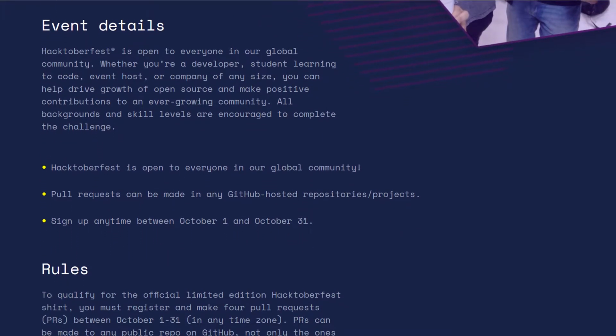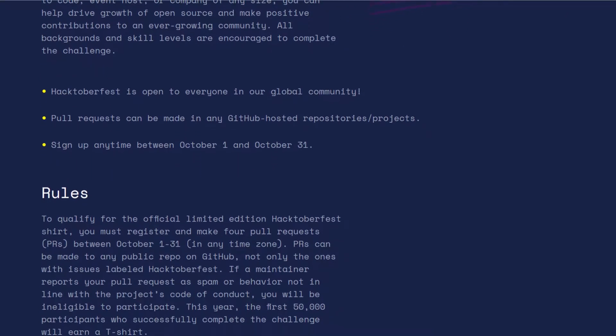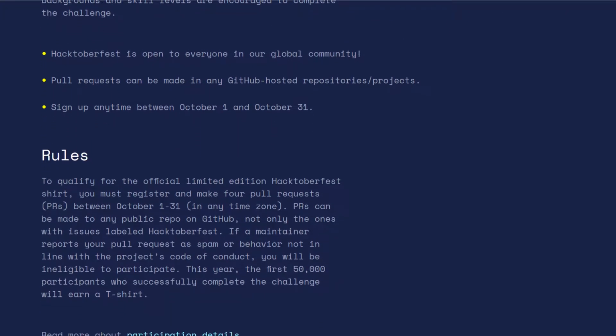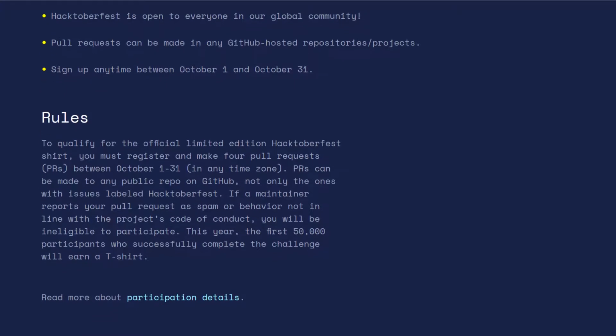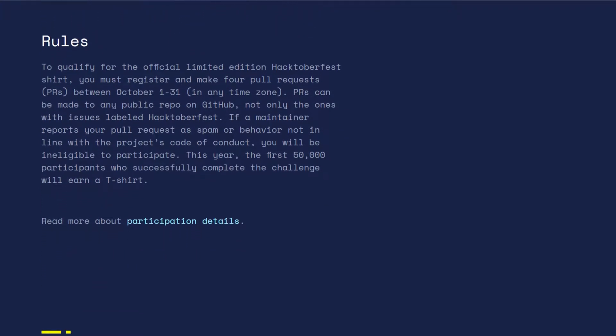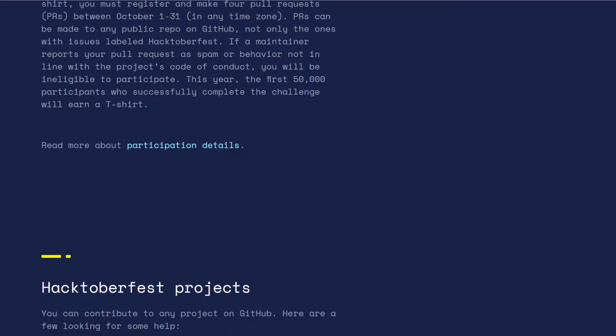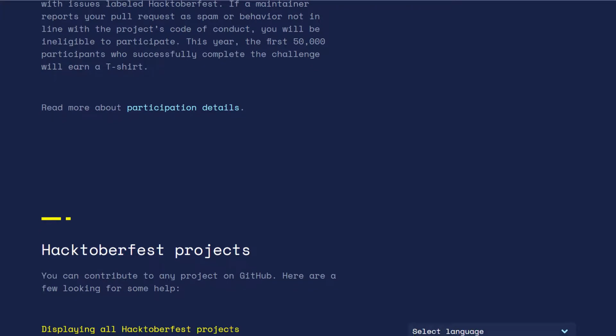Up to 50,000 contributors will receive a limited edition t-shirt if they complete the challenge of making 4 pull requests or PRs over the month of October to any public repo on GitHub. These PRs must follow the official guidelines in order to count towards the completion of the challenge. If you don't know where to start, there is a list of over 25,000 issues that maintainers highlighted for this event.